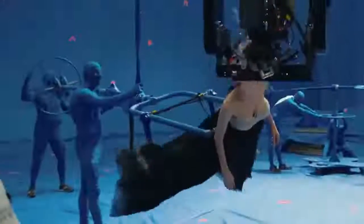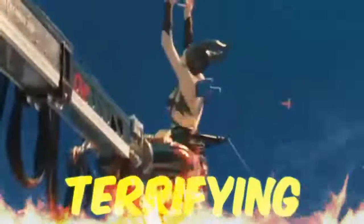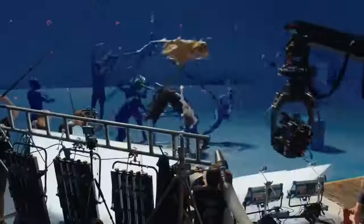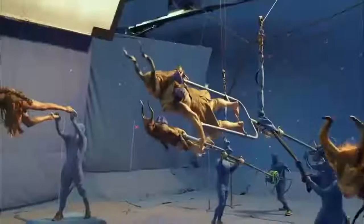Good boy. In Disney's Maleficent, Angelina Jolie's portrayal was equal parts amazing and terrifying, but creating her winged flight into battle and aerial acrobatics couldn't have been done without the help of a blue screen set, a complex system of rotating harnesses, and a team of blue-suited technicians.